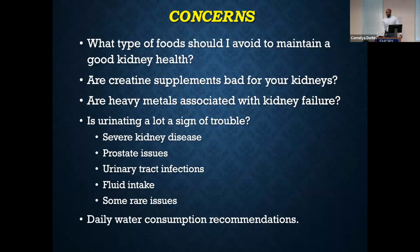So if you have chronic kidney disease, do not take creatine supplements. Go to your doctor, get your physical, look at your labs, but if you have chronic kidney disease, you can't take the creatine supplements. It can make the creatinine higher.